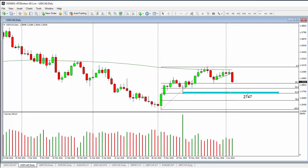It's 193 pips away, and that's where I'm going to be looking to buy the stops below this bar here. Big pin bar, there'll be a lot of stops below there. And we've got a trend line. Not really. So it'll be the 2747 on USD CAD.